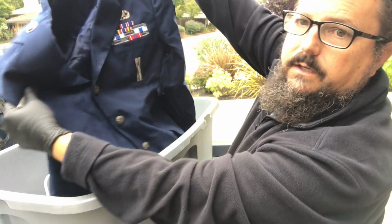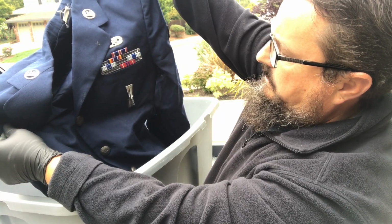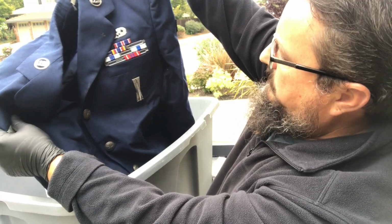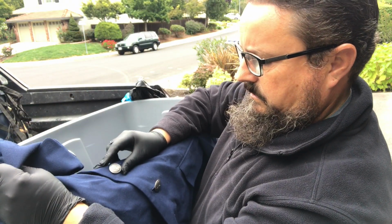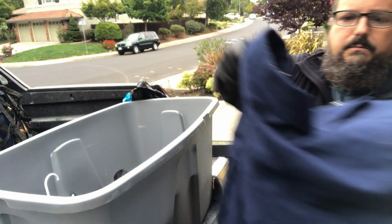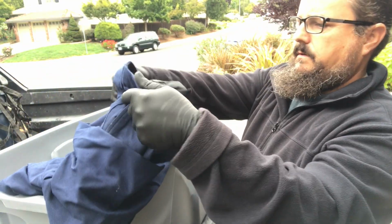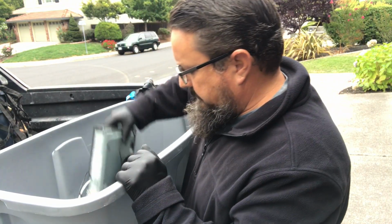All right, so we have a military jacket. There's a lot of medals on here. Is that the right word? Medals? So, whoever this was, they were definitely decorated. Do you guys know what this is? This Army, Navy, Air Force, Marines. The pants to go with it. Okay, that's good. Military items always sell really well at the flea market, so we're happy when we find military stuff.